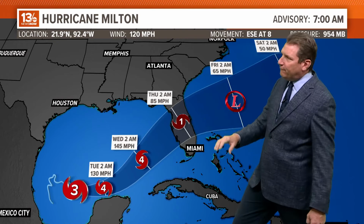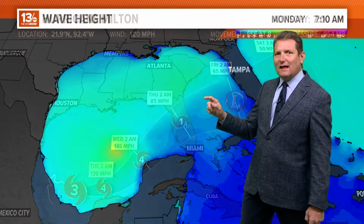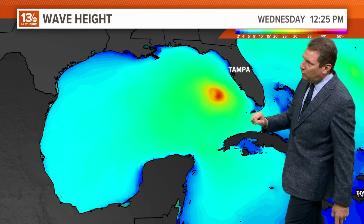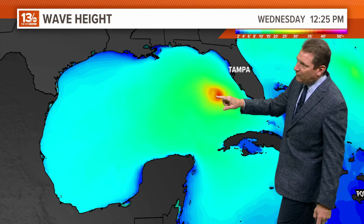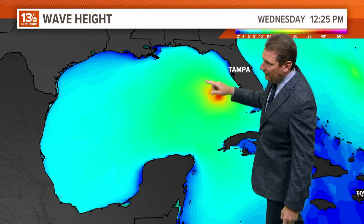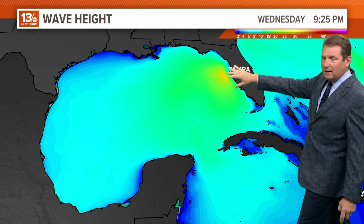Now, this is going to present a lot of trouble for Florida. Very heavy rain, obviously a concern. Powerful winds, tornadoes, also storm surge, and a lot of wave activity. Take a look at this wave model, and as we go into Wednesday, you can see how it's really kicking things up there. Some of the waves, maybe 30 feet, the seas are higher with Milton as a strong Category 4 hurricane getting closer and then eventually coming into Tampa Bay. So flooding is going to be a big concern there.